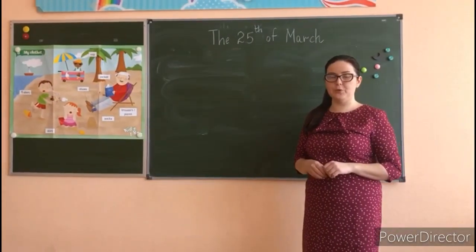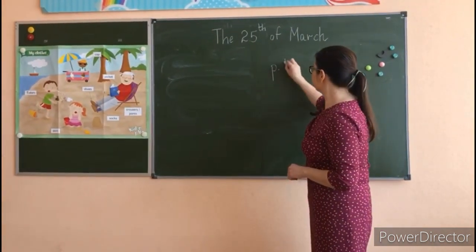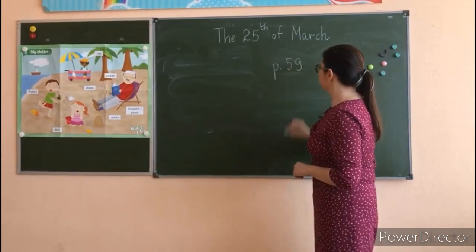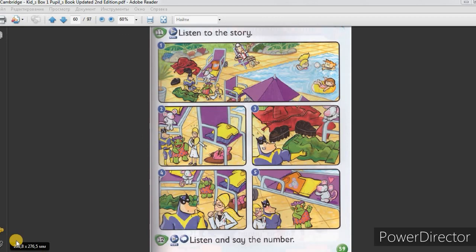Now, let's open your pupils' books at page 59. And here's our pupil's book at page 59. Look, it's a story today. Who can you see? You can see Stella, Simon, Susie. Look, they're swimming today.